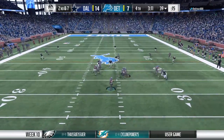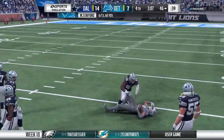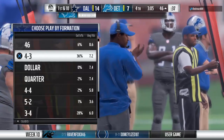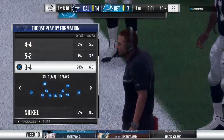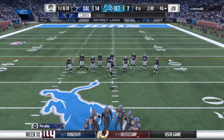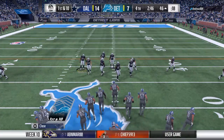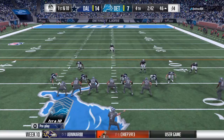Play fake to Abdullah. It's Stafford, and Jones has it over the middle. And he'll be taken down, but not before he gets into enemy territory. 15 yards through the air and a first down. And let's see what the defensive coordinator may have up his sleeve here to try to get this final last stand and win this football game.